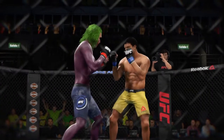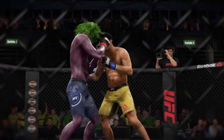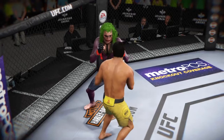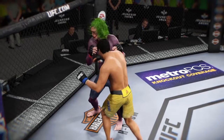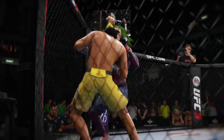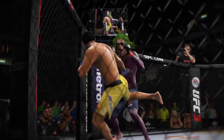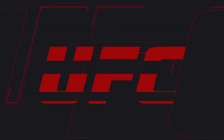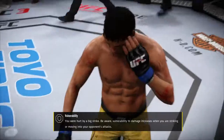And here's a nice shot, lands perfectly. And here's another clean shot that lands. And another perfectly placed strike. Incredible highlights in that round.